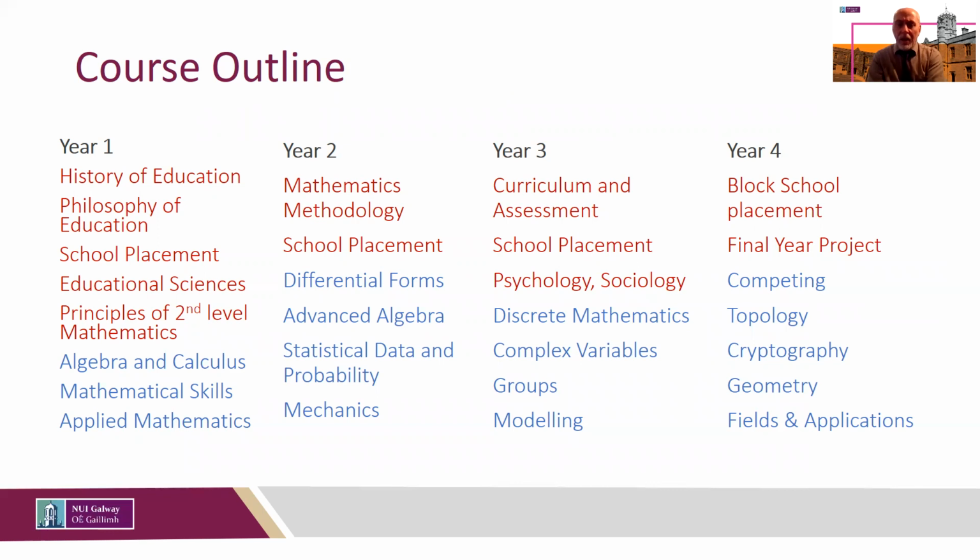In the second year, this would cover mathematics methodology and school placement, and then in maths, differential forms, advanced algebra, statistical data and probability in mechanics. In the third year, you do a module on curriculum and assessment to get you thinking about those processes in relation to your teaching. There will be a school placement and further coverage in regards to psychology and sociology. Then in mathematics, you look at discrete mathematics, complex variables, groups, and modeling.